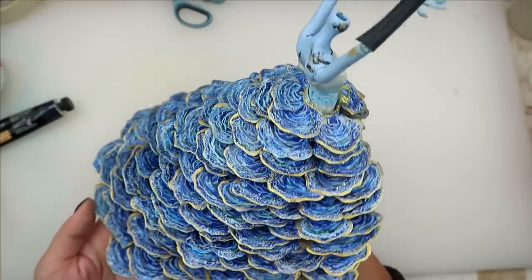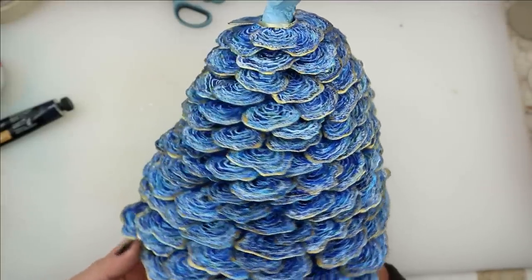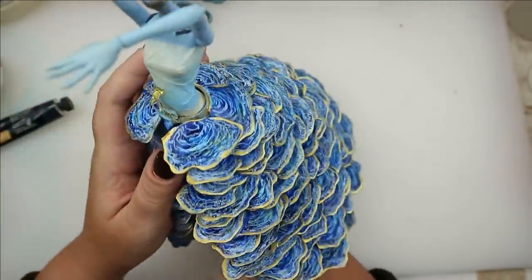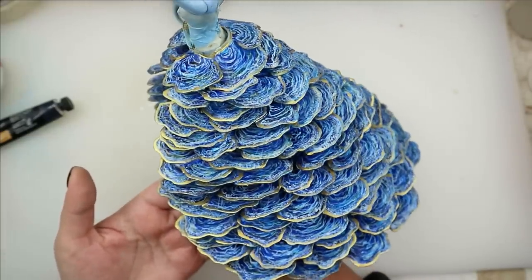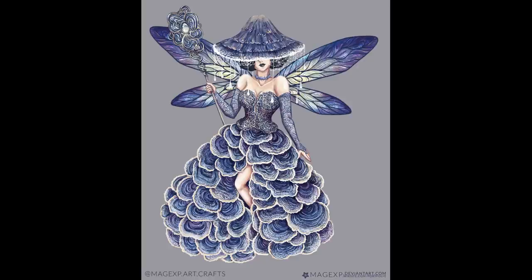Here we are, 3 days later, but the end result is stunning, really so pretty. Such a gorgeous mushroom skirt, I'm really proud of the end result. And you know, I think I've managed to make it look quite close to the original sketch. Now I still need to make the corset, the magic stuff, and the mushroom hat.